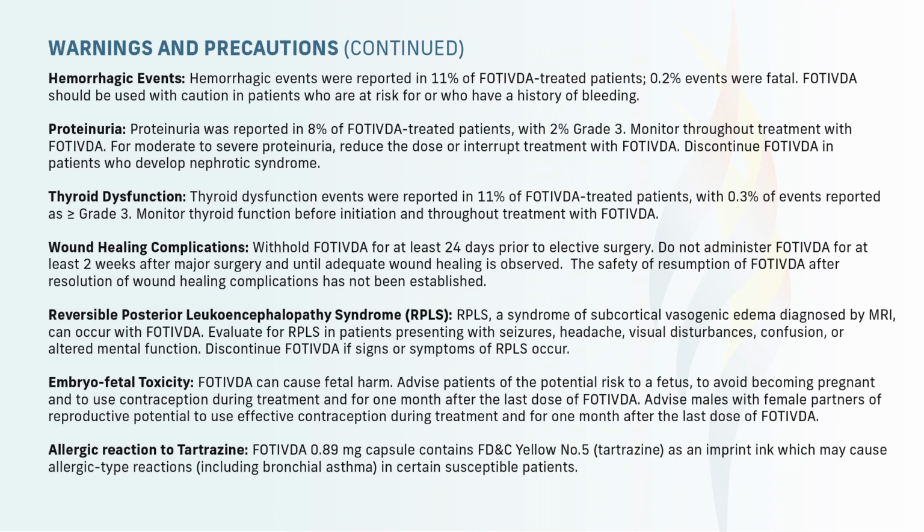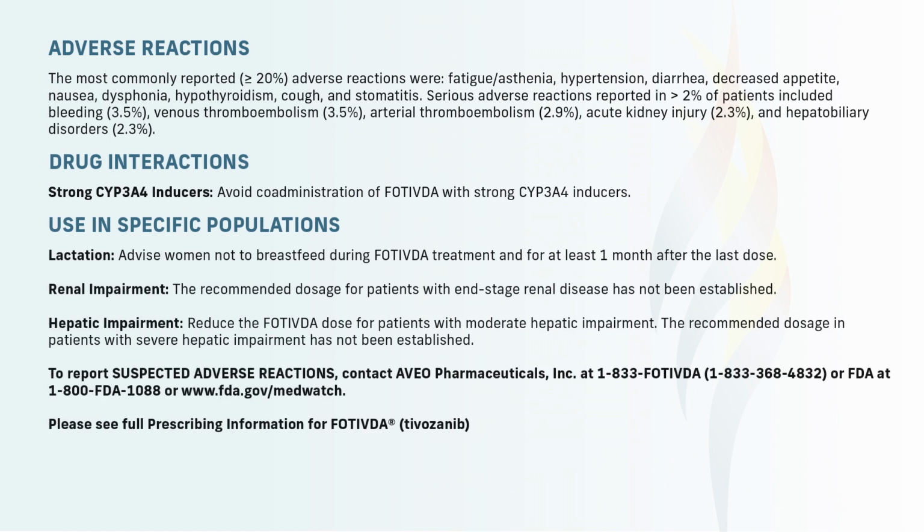Advise patients of the potential risk to a fetus to avoid becoming pregnant and to use contraception during treatment and for 1 month after the last dose of FOTIVDA. FOTIVDA 0.89 mg capsule contains tartrazine as an imprint ink, which may cause allergic-type reactions, including bronchial asthma, in certain susceptible patients. The most commonly reported adverse reactions were fatigue, asthenia, hypertension, diarrhea, decreased appetite, nausea, dysphonia, hypothyroidism, cough, and stomatitis. Serious adverse reactions included bleeding, venous thromboembolism, arterial thromboembolism, acute kidney injury, and hepatobiliary disorders.